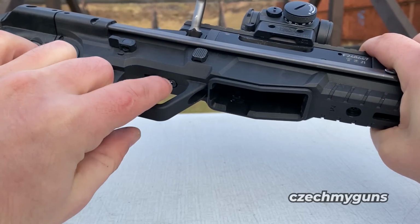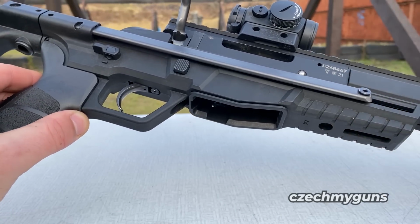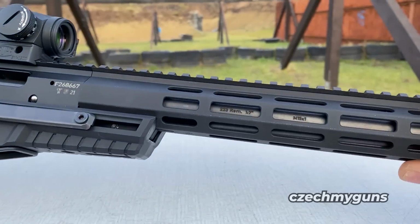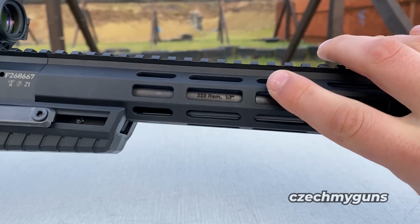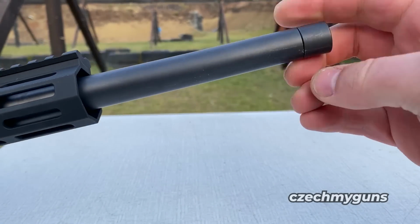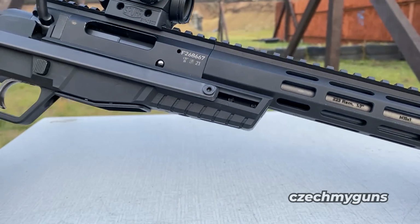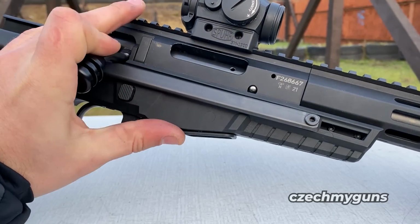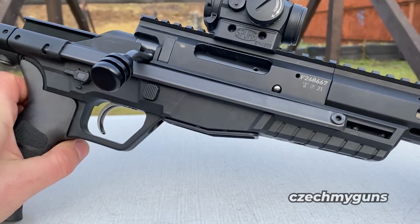That's the same thing with the rest of the CZ600s, except the rest of the CZ600s start at 600 grams, not 800 or 900, because here it's also a double stage trigger. Here's the aluminum forend with the M-LOK system. You see that this one is chambered in .223 with a 1:7 twist, and the thread at the very end is 15x1, so you can put a silencer on that. So yeah, that's it basically. Another good thing about this rifle is that you can easily change the caliber, as with the rest of the CZ600s.